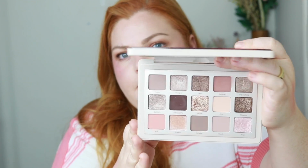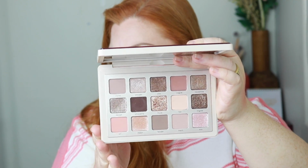I also have the Retro. So I only have 2 of the mini palettes. This is my perfect color story. It's just stunning. I don't even know what to say. The shimmers, the mattes, they're all just stunning, equally perfect, 10 out of 10.